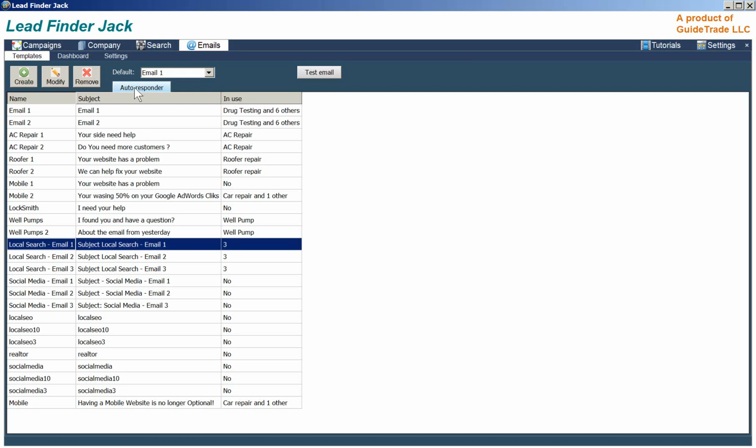Is there a list of templates in the Pro version? Yes, there is, and we are still adding for the mobile version, which is coming in the next update. I got a very good mobile template from somebody who is actually the creator of a mobile software, and he's very successful with it.